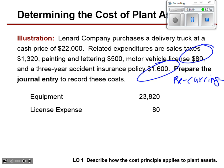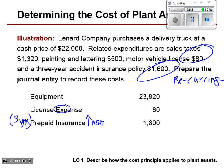You are going to see your license expense be $80. You are going to see prepaid insurance be $1,600. This is an expense. This is another separate asset increasing. We own that insurance that's going to cover a 3-year policy. And then cash will be credited to pay those 3 things. We bought equipment, we bought a license for it, and we bought another asset of prepaid insurance. So this is another asset going up. We're paying cash to do all of it.